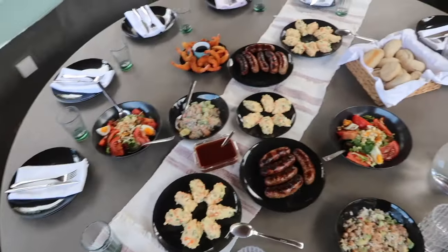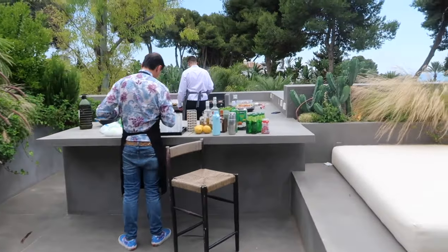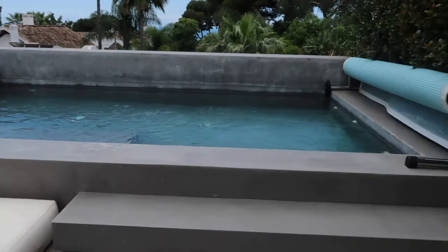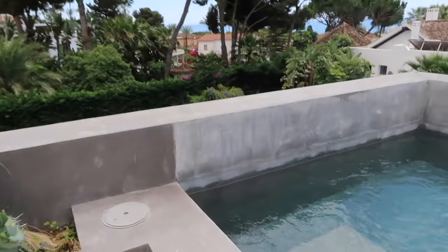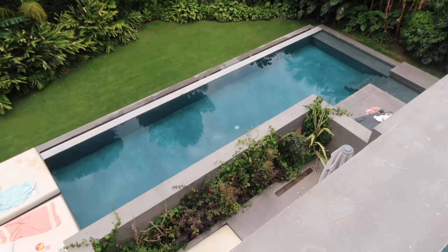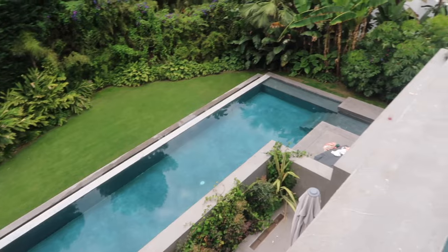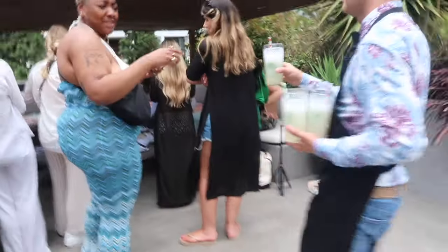Let's go. This is our little barbecue setup. Looks gorgeous. We've got bartenders over there, the barbecue going on, and this is a stunning view. And then if you go down here, oh my god, it makes me feel sick a bit. This is the downstairs. Honestly, this place is ridiculous, in a good way.